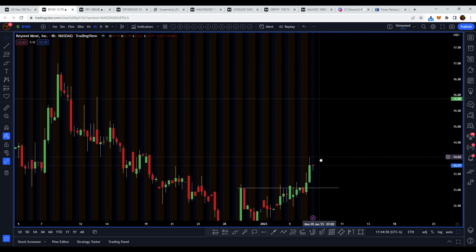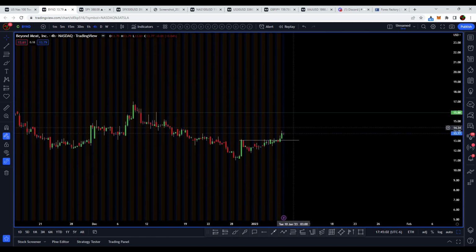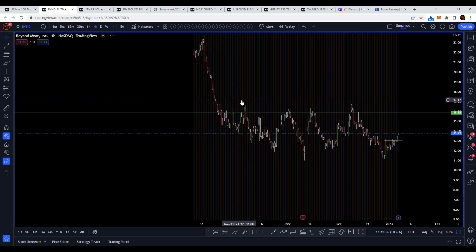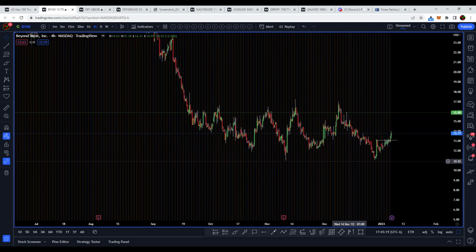If you start breaking 14, we should start seeing like 15. With the short squeeze, this thing can just shoot up straight back to like $17 here. So we still have enough time for BYND. We got like 3 weeks left.